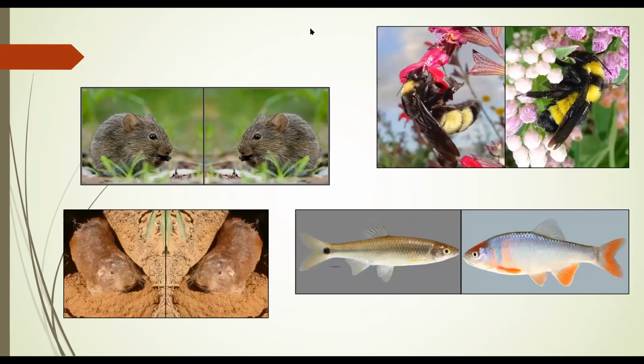And so as you're out there documenting biological diversity for the iNaturalist City Nature Challenge, and hopefully all of you will be doing that, as you're documenting things, think about just how complicated all this is.